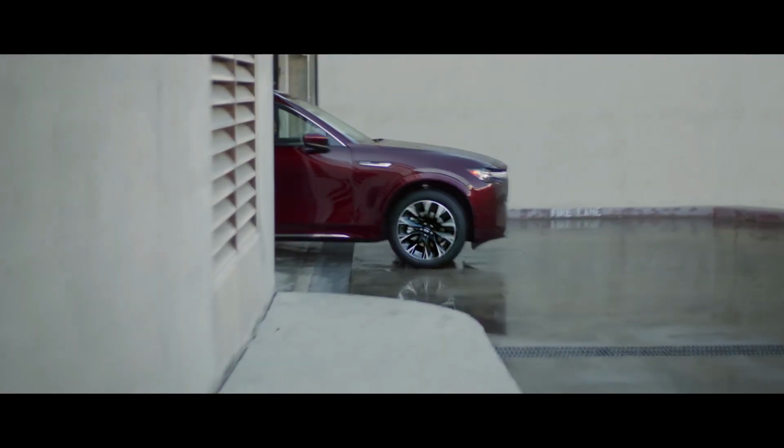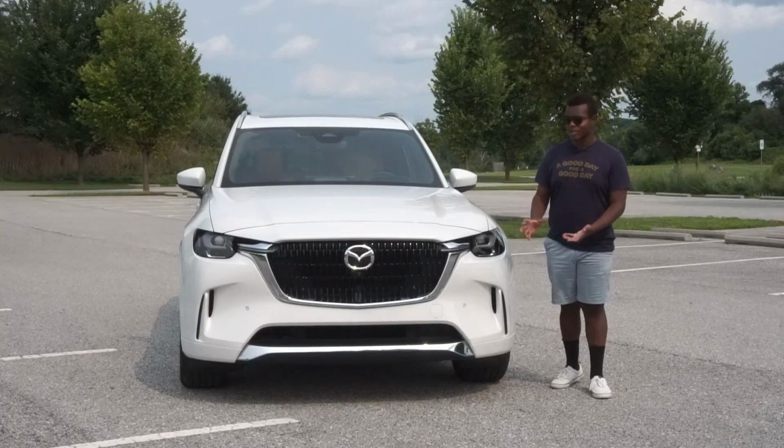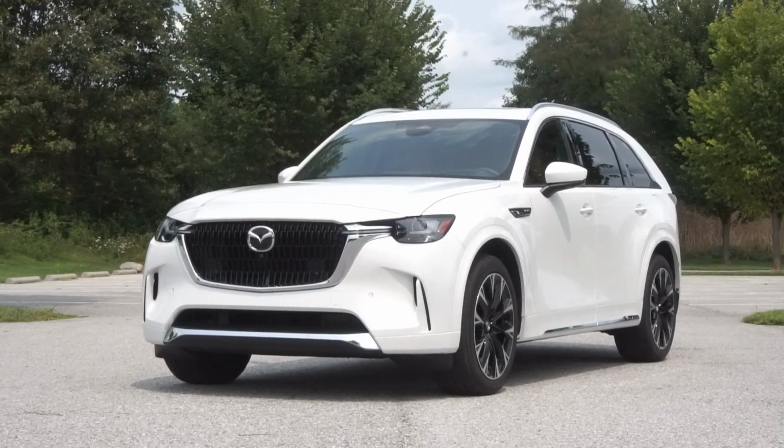When I first saw pictures of this, I do have to say I judged it a little bit too hard because in pictures the lights looked a little bit too small, but in person the look really comes together.